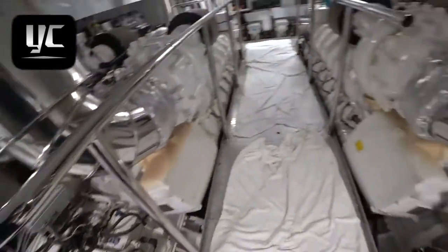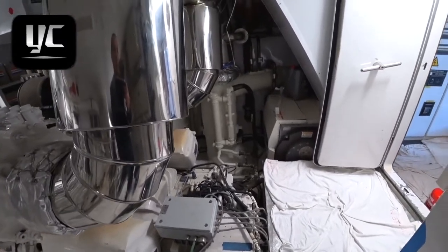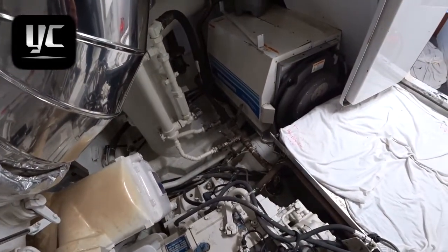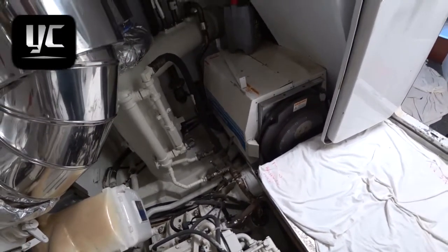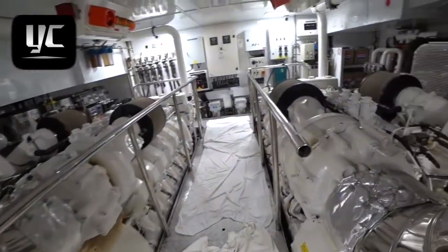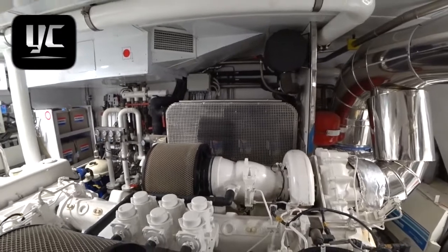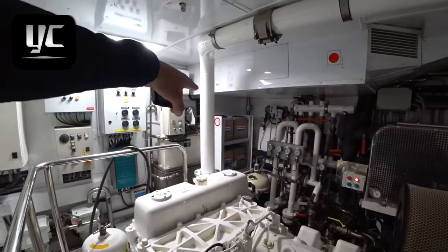ZF gearboxes. Now here's something interesting. This boat has four Mitsubishi gyro stabilizers. This is one of them. The other three are located at the beach club at the aft. So what we see there behind this cover is the air condition system. There are house battery packs there.